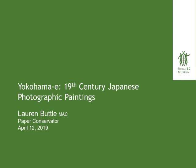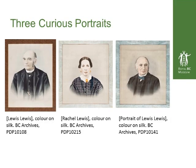My research today was prompted by a bit of housekeeping several months ago. While surveying a small collection of recently acquired material at the BC Archives, I came across 3 portraits that had been previously identified as solar portraits. For those of you who may not be familiar, solar enlargements are photographs, typically a salted paper print, that has been enlarged, touched up, and colored with crayons and paints, which is why they're also known as crayon portraits. These were very common in the 19th century.